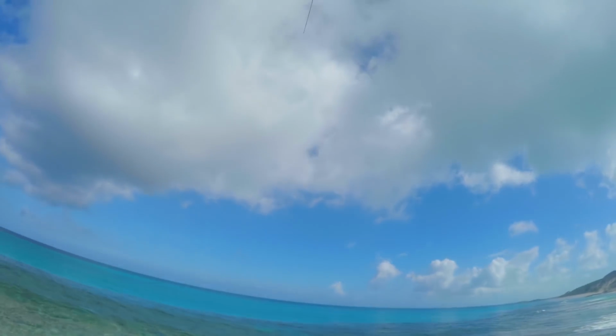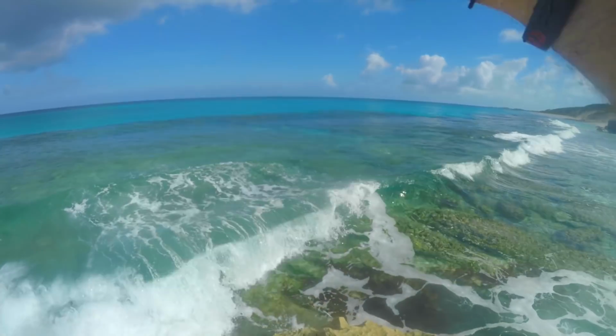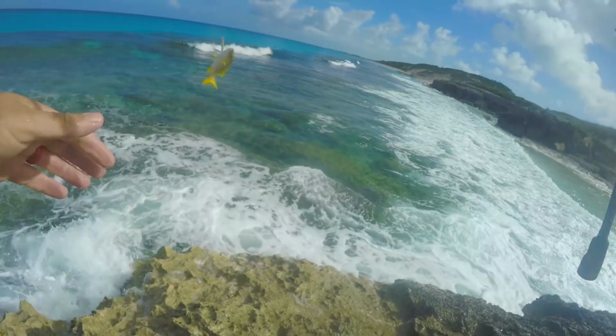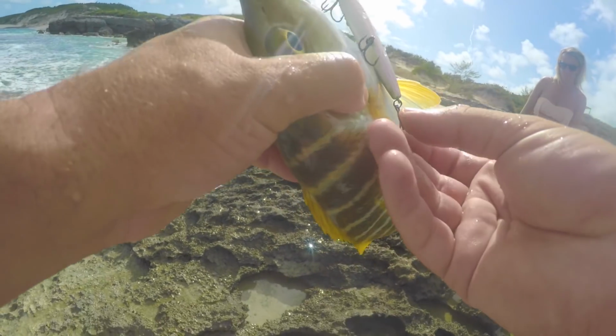Oh, I got a guy back here. He hit it on the pause. Those are some big waves. Look at this sumbitch. It's a copper striped yellowfin snapper guy thing.